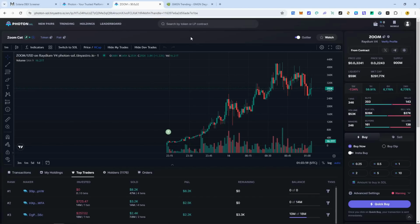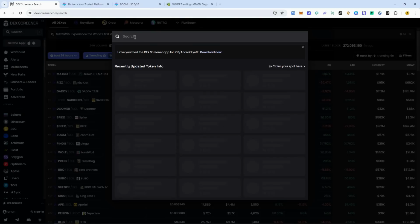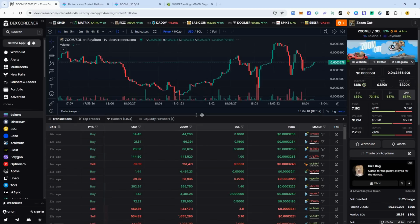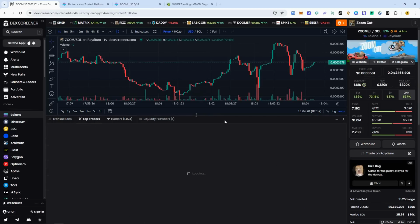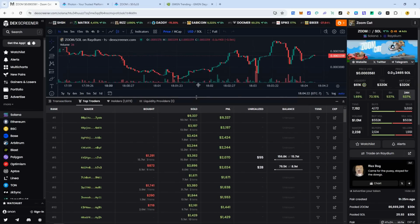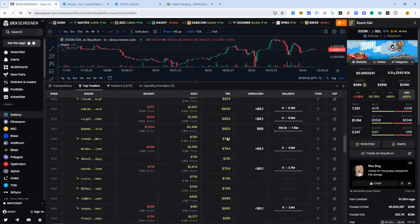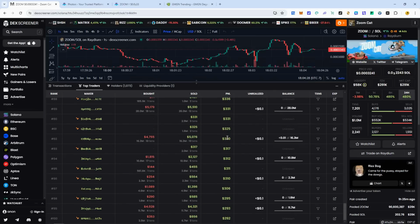But what we want to find is some traders that are trading this one. So what we'll do is we will copy the contract, take it over to Dexscreener, because this is what I prefer to look at when I look at the top traders. Click on it here and go over to top traders. Now what you can do is, I noticed a much faster way to do this that I wish I would have shared with you guys before, but scroll through and scroll to the bottom. That's what I like to do. Always scroll to the bottom first.